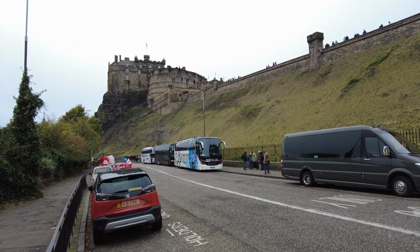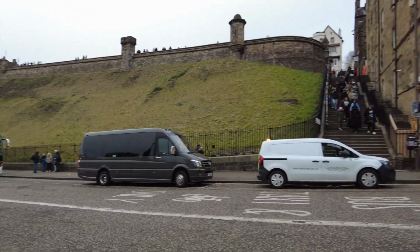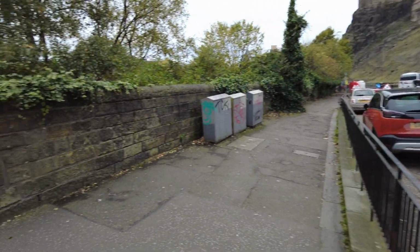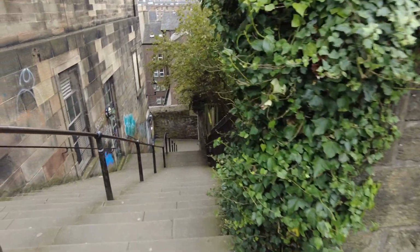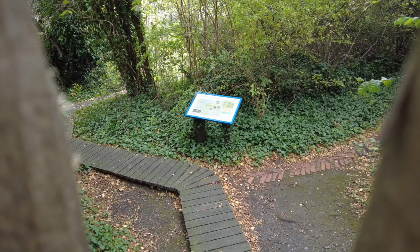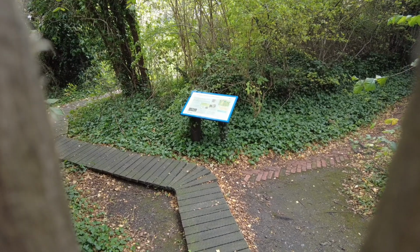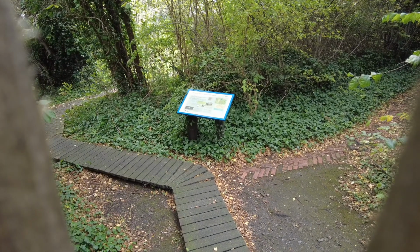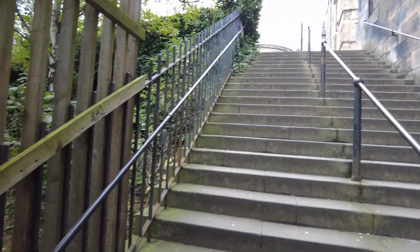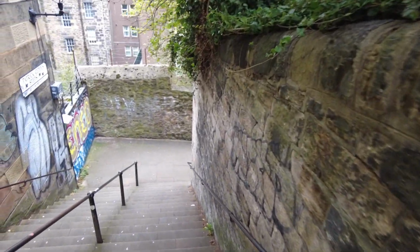Now you can see the castle behind me. So these are the stairs we just followed, and just right across this road we'll continue on these stairs. There's a small garden that's called Johnston Terrace Wildlife Reserve. These are just very small gardens. Today the gate is locked, so we can't go inside, but they're just right after we cross this road and go down the stairs towards the Grassmarket.